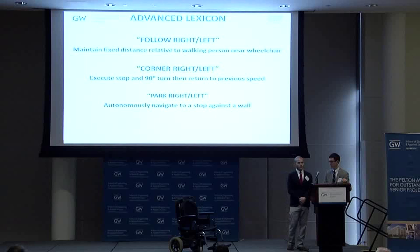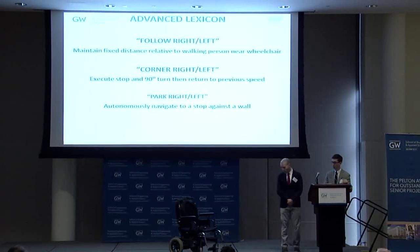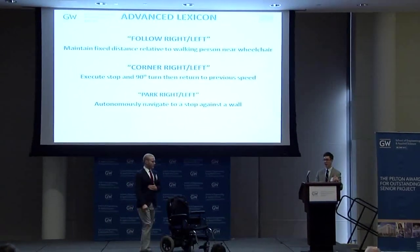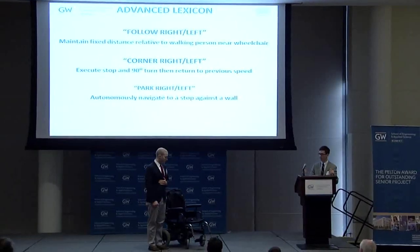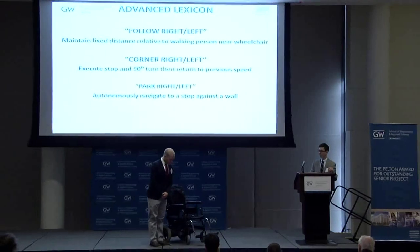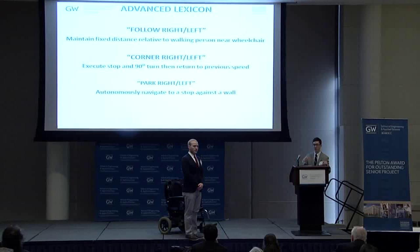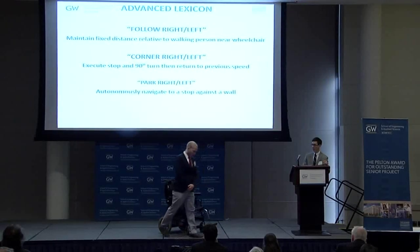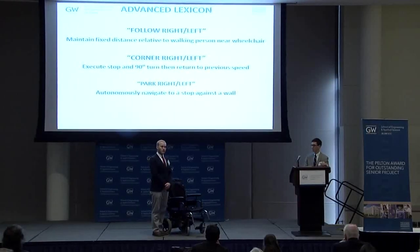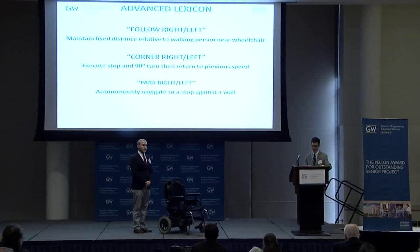We're running tight on time, so we're just going to go over one advanced movement. So we're going to go over the follow right. This command allows the user to actually follow a person walking next to them. If they're directly next to the wheelchair, the wheelchair will continue its original pace. If the user steps in front of it, then the wheelchair will actually increase its pace. And once it's caught up and it's back in line, it'll just be going at the same pace as the walker. But if he falls behind, then the wheelchair will actually decrease its pace.